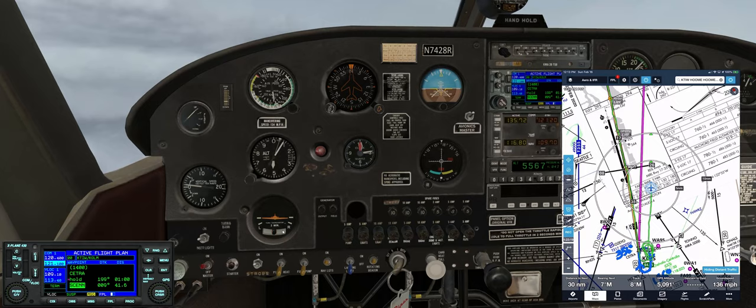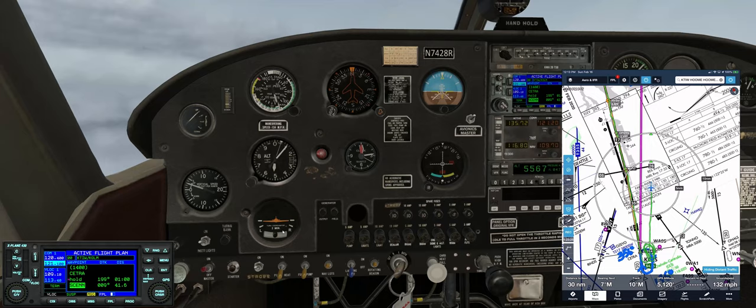So you can see our ground speed at 134, indicated is about 120, that's miles per hour.